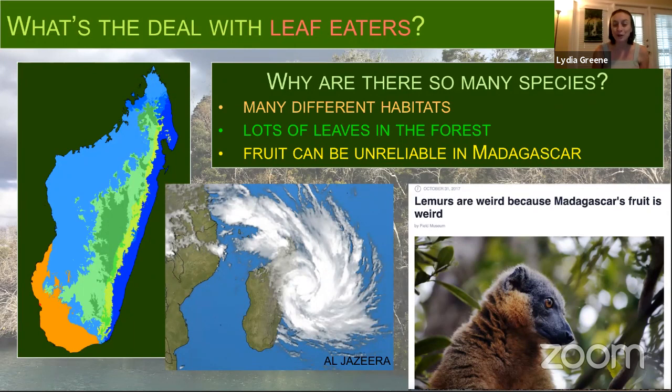And the other thing it turns out is that fruit is really weird in Madagascar. So there was this cool article that came out where the summary headline was "Lemurs are weird because Madagascar's fruit is weird." And it turns out one of the things about fruit in Madagascar is that it's really low in nitrogen. And nitrogen is a really important element for mammals to survive. It's one of the critical components of things like amino acids and protein. And one of the places where we can get nitrogen usually is from fruit. But the fruit in Madagascar has very, very low nitrogen.